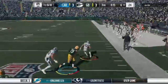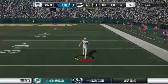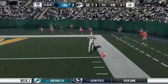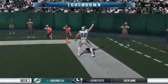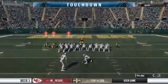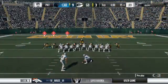And some room to roam now. He's got the lane, and there he goes. He's at the 30, past the 20. Touchdown, Carolina. A great effort there. 94 yards. And his guys are able to strike for 6.